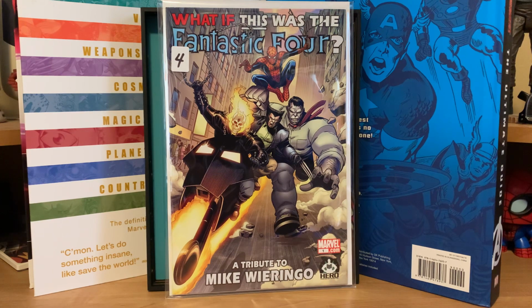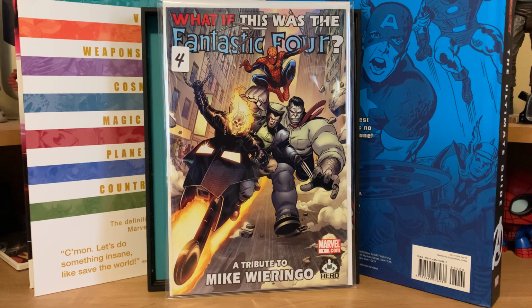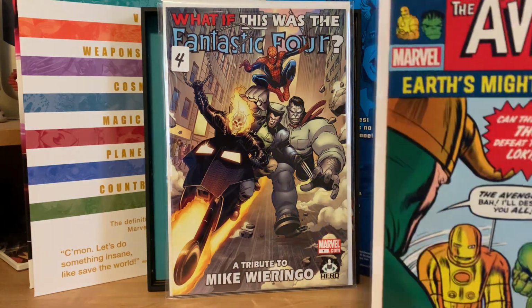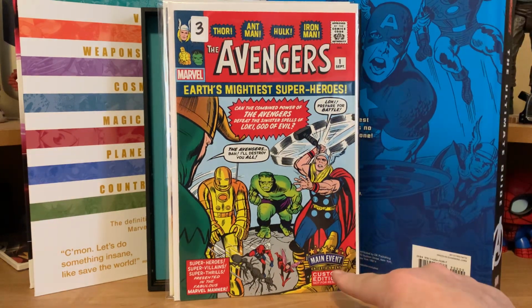I don't really see it very often, or when I see it, I think I've seen it online a couple of times, and it's like, I don't know, $15 to $20, and I didn't really want to spend that, but he had it for $4, so I said sure. Then this is a reprint of the Avengers number 1. I can't remember if I bought this before or not, but it's from somewhere called Main Event Entertainment.